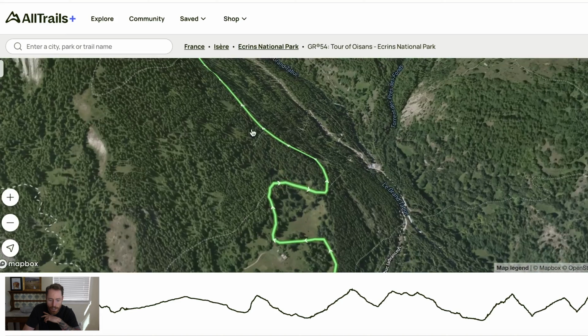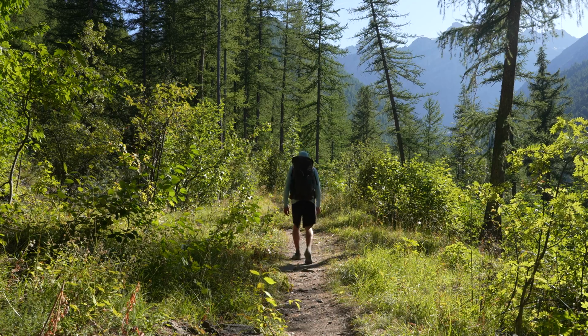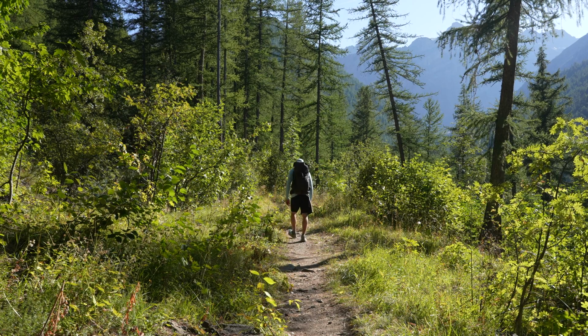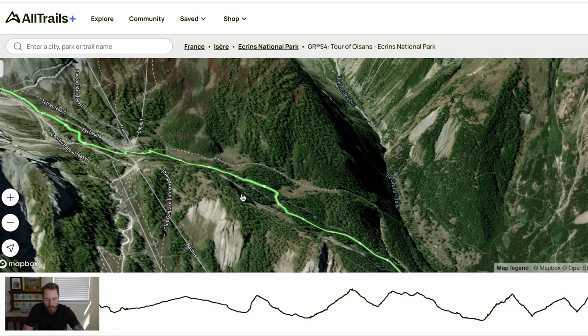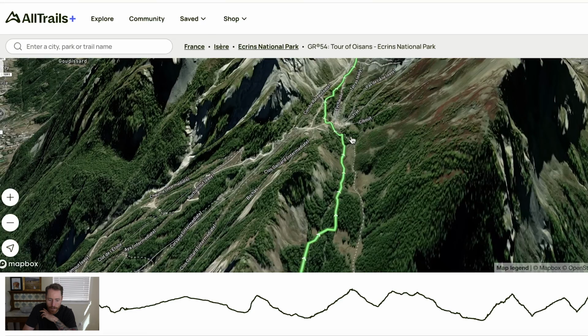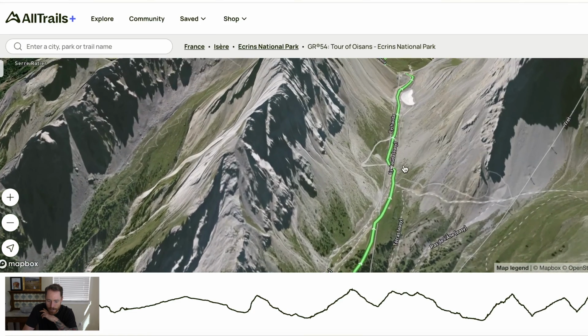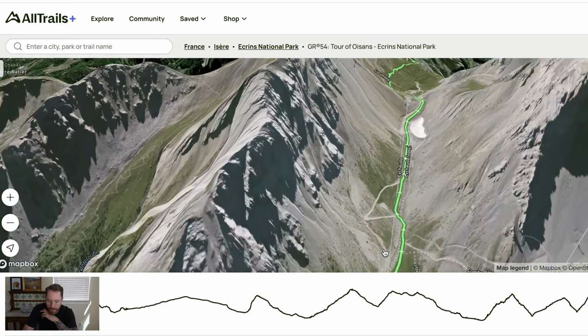So I had some elevation gain. I really enjoyed the forested areas up through here. Let's back out a touch. So yeah, I remember I enjoyed the climb up. Nice weather that afternoon, clear. Then you get up to kind of some ski areas.